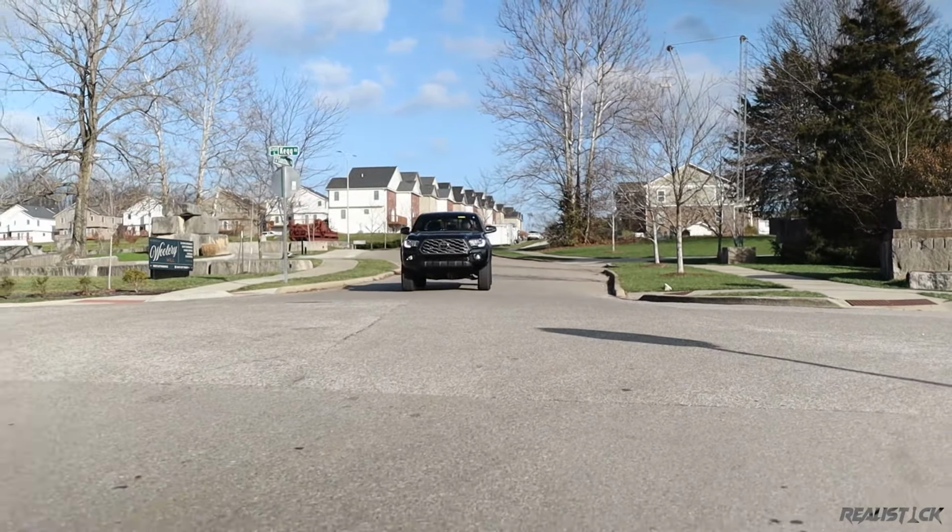But all Tacos do have Toyota's trick Auto Limited Slip rear differential that works really well and is activated by shutting off the traction control. But let's get back to that ride quality.